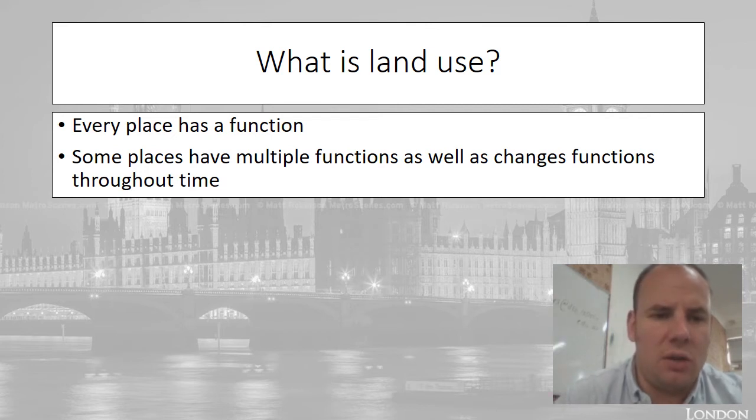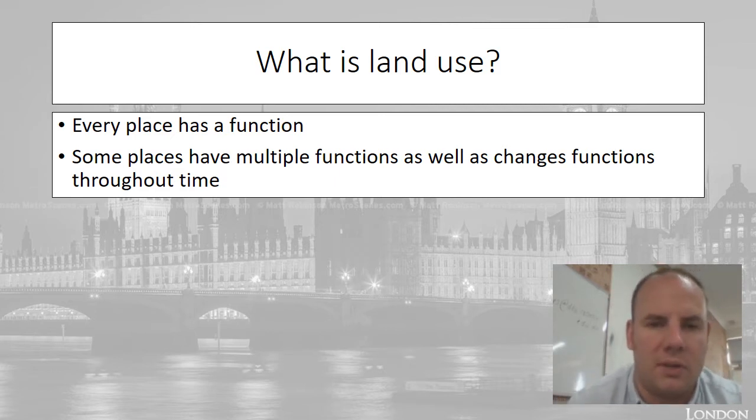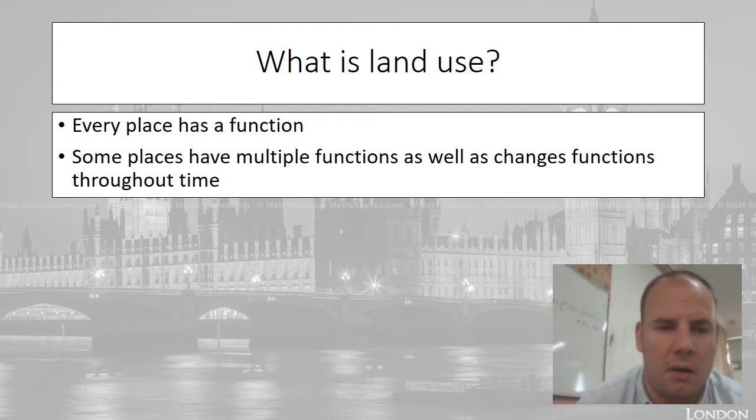It's how the land is used, but for every site there is a function. Now the site will obviously change from a few dwellings over time to a big city, and that's what's happened in the past. So every settlement has a function. Some functions change, so a settlement might have just one to start off with and then change its function, or it might turn into multiple functions. So a good example is London.